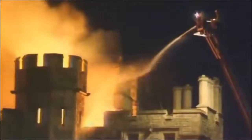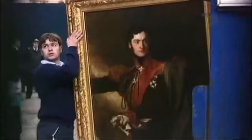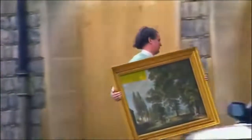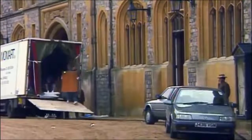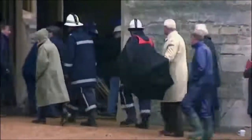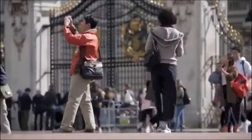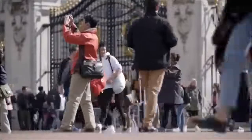But miraculously, only 2 works of art from the Royal Collection were lost in the fire. The impact of the fire on the Royal Collection, fortunately, was quite minimal. But the monarchy was really under the cosh because nobody knew how this was going to be paid for. In order to fund Windsor Castle's £62 million restoration, the Queen decided to open up several state rooms within Buckingham Palace to the public. And within a week, bookings for the next 3 years were sold out.